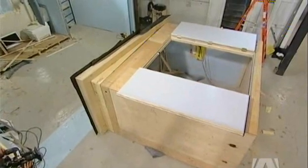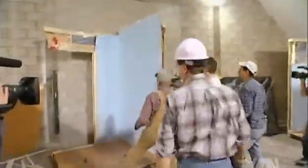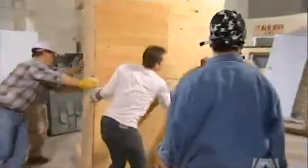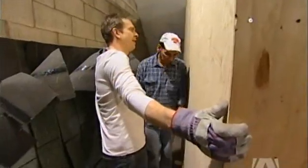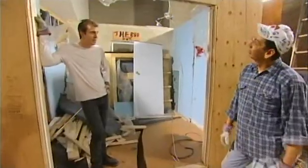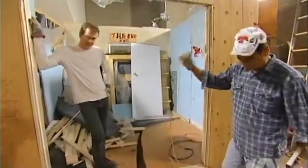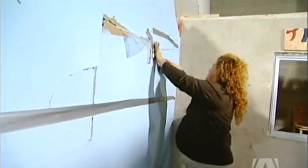Then, in a last-ditch effort to save face, Terry pushed the pieces of his shed back together. Then he screwed it together. Then, I gotta duct tape it. Terry and his wife put duct tape on every joint. I didn't realize how versatile duct tape was.